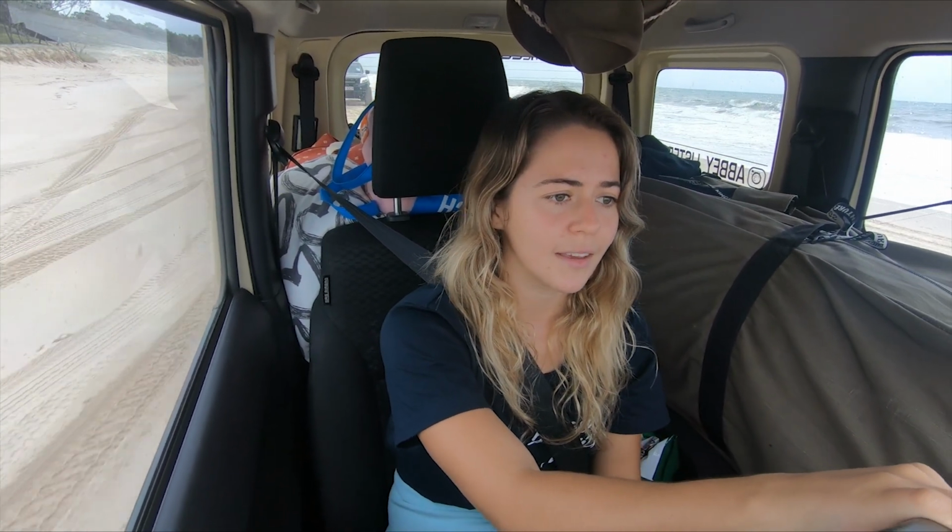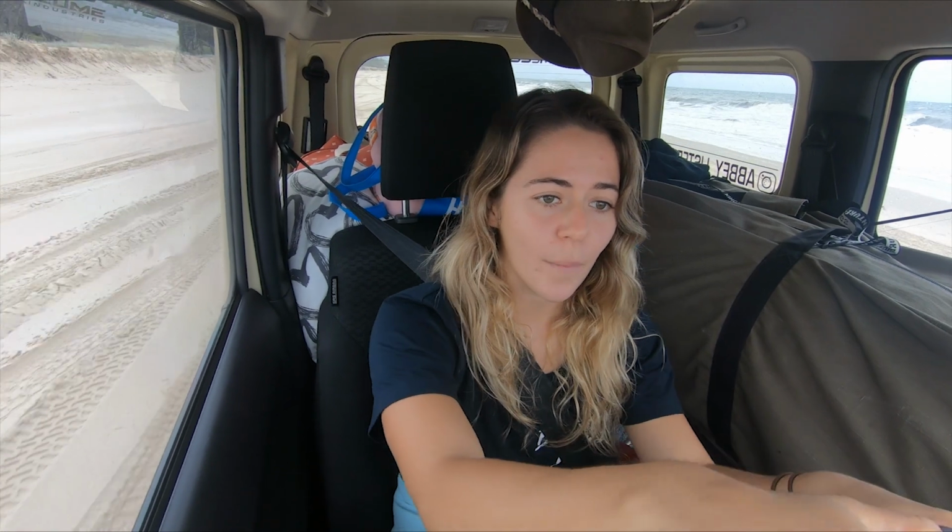Okay, we just hit the washout and it's bad. There are so many cars here. She's now good.